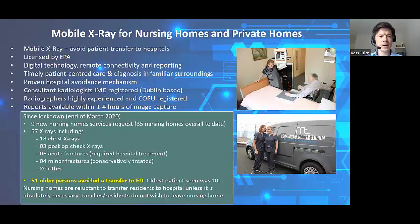They have radiographers who are qualified and CORU registered, and then they have a consultant team to review the X-rays, with a turnaround time of 1 to 4 hours from when the scan is done. So the company have provided us a few stats here today.